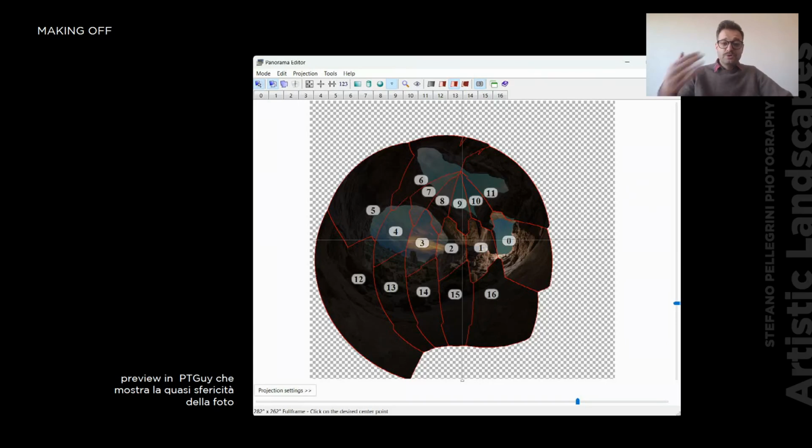I put everything in PT Guy, that is a panorama editor, for creating the panorama view. PT Guy was able to take all my pieces, align them perfectly, and give me a rough alignment of all my pieces. And this is what it actually looked like.